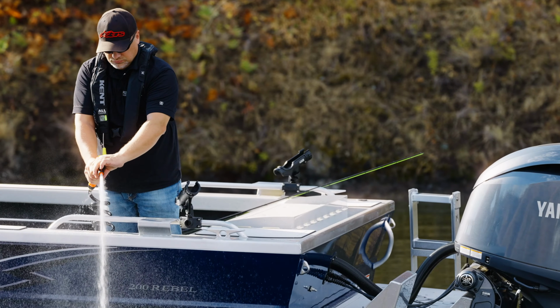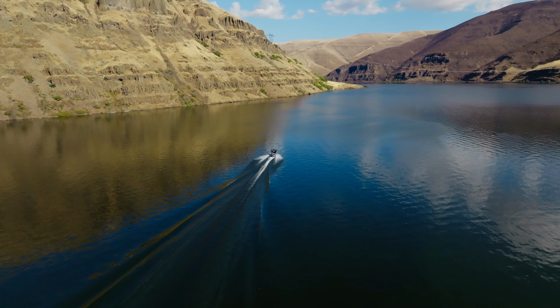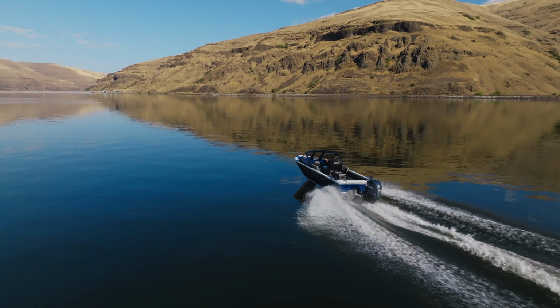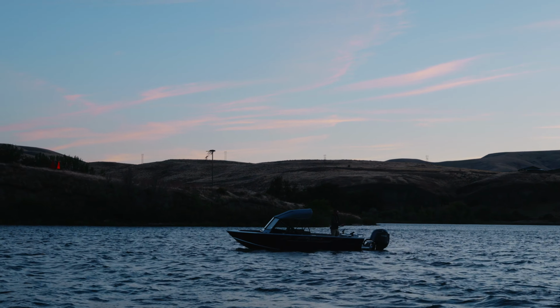The Weldcraft 200 Rebel promises you the angling experience of a lifetime. Whether you're navigating tranquil lakes or challenging rivers, this boat is your trusted fishing companion. Get ready to create lasting memories as you explore the water with the Weldcraft 200 Rebel.